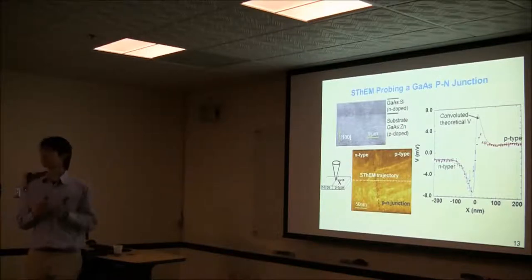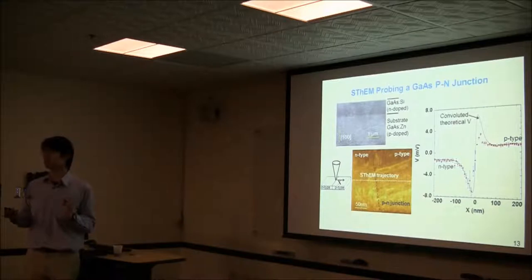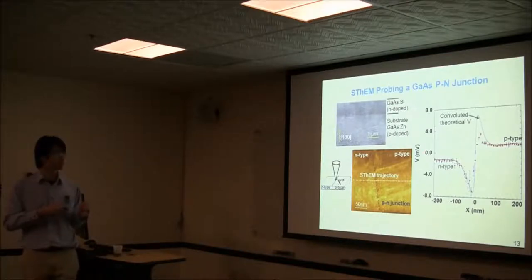And then the Seebeck coefficient is related to your carrier type. If it is p-type, your Seebeck coefficient will be positive. If it is n-type, your Seebeck coefficient will be negative. So the voltage that you generate will change across the p-n junction. And so here's the result: the voltage we measure across this p-n junction. And then this line is the theoretical prediction of the voltage that we should measure.